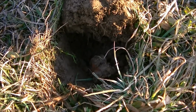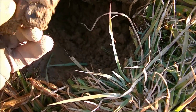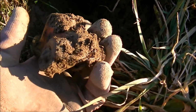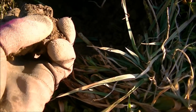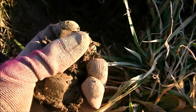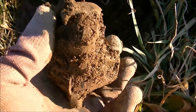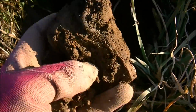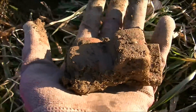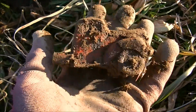Wow, well I'm glad I'm digging all these crazy big signals. There's relics down in here. I just got the front end of an old truck. That is awesome. That's old too. Check that out. I'll have to clean that up later. Sweet.